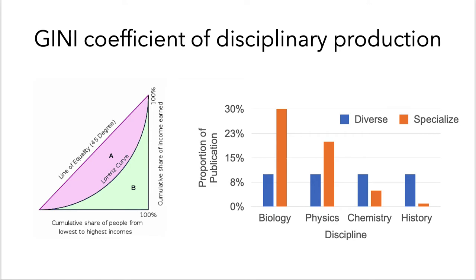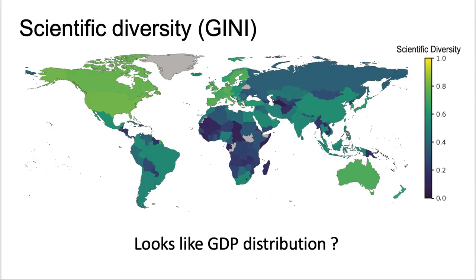We wonder, can we measure the complexity of a country's scientific system? Here, we use the Gini index to characterize national scientific diversity. For instance, a country with an even distribution of RCA would have a low Gini value. We use 1 minus Gini to represent scientific diversity. We found European countries and North American countries have more diverse research profiles, while African countries and South American countries have more unbalanced research profiles. That looks like GDP distribution, right?